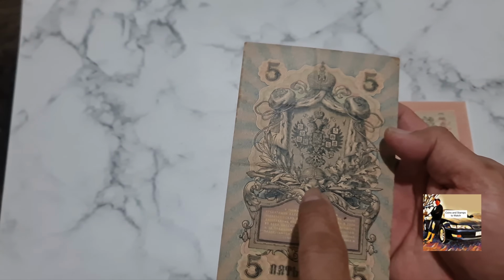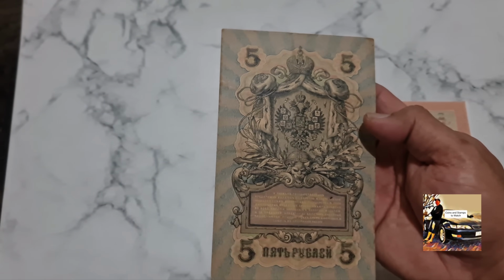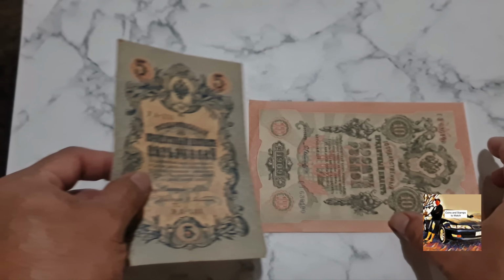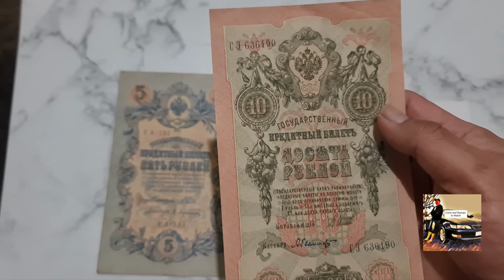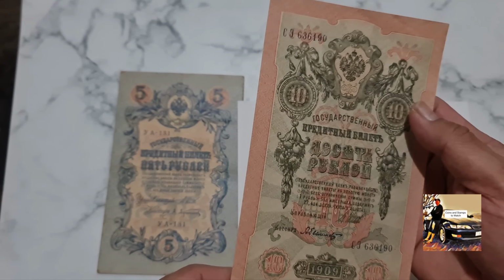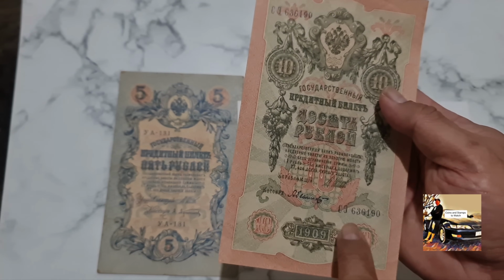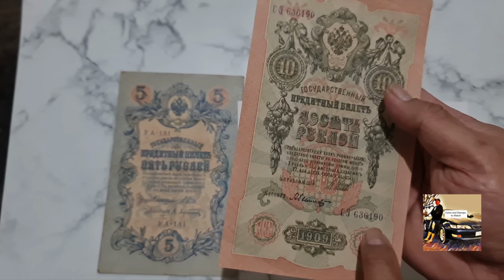But look at the very nice coat of arms of the Russian Empire. Very nice. So this is 5 ruble, and this is 10 ruble. This is like an uncirculated condition, I think. Very nice. And it's also 1909. These are the bank numbers, or the banknote numbers, yes.